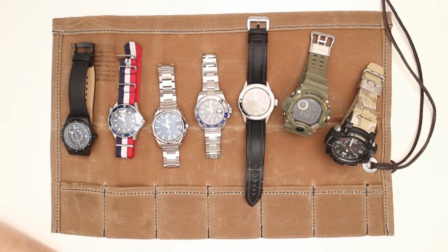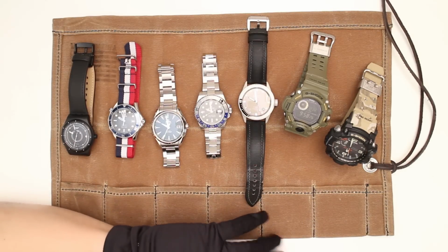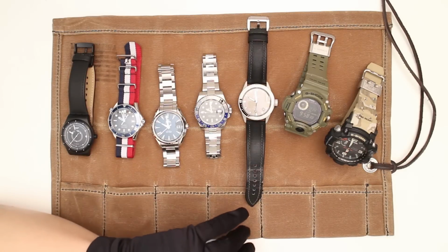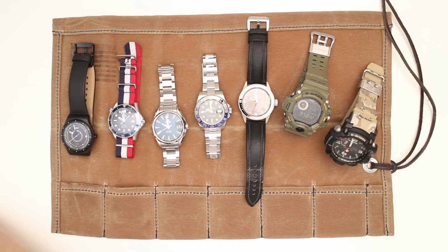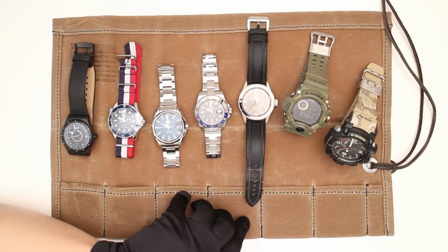But that's it for my small collection. I'm probably going to post some photos and a written article just summarizing the state of my collection on my blog, and if I do that, I'll link to that in the video description. If you have any questions, feel free to post questions or reach out to me on email or whatnot, and I can answer them as best I can.